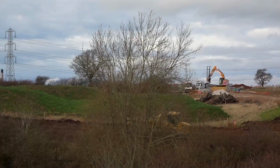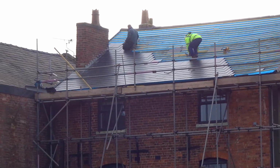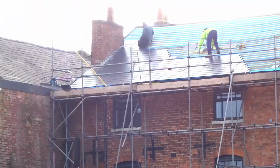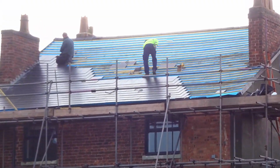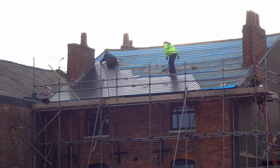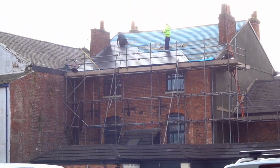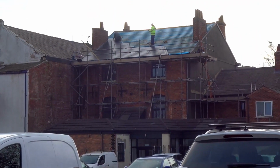And obviously the building in Victoria Street we were talking about last week, it's now getting a complete new roof. Well, this is going to be apartments, but things are moving with it.